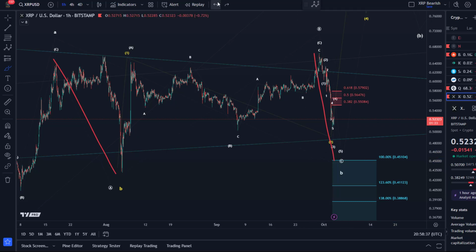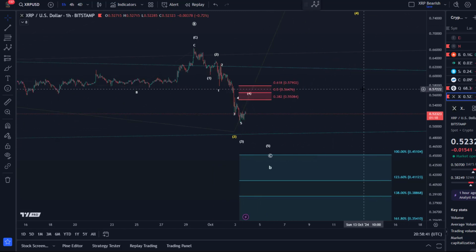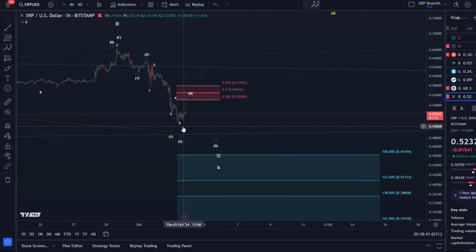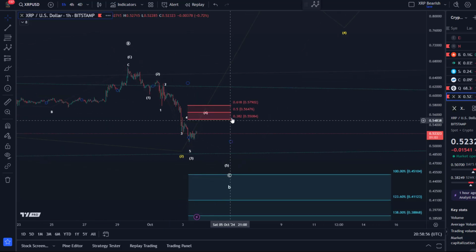And this is the next key target I'm watching, and I expect the price to get there as long as we stay below resistance. So whether that means that the third wave goes down a little bit more directly, or we get a wave 4-5 here, we should get that wave 4 anyway. Question is only, do we get it now? Are we already in the 4th wave? Or do we just go a little bit lower before we get that wave 4?